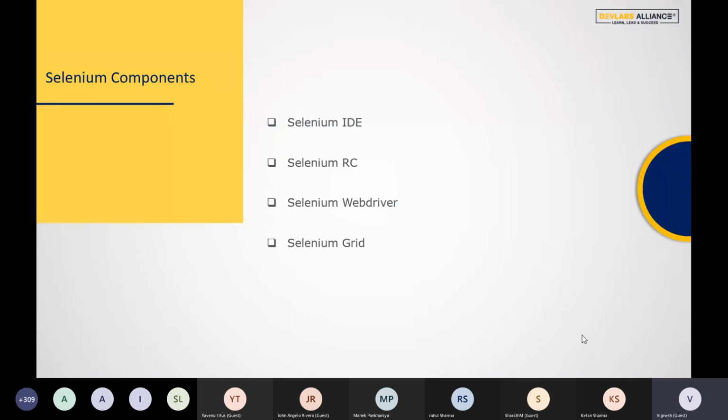So they started focusing on Selenium 4. They put everything on Selenium 4, and they worked on that product for more than two years.